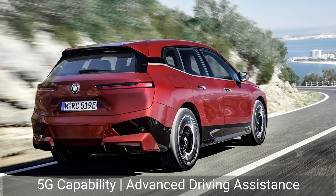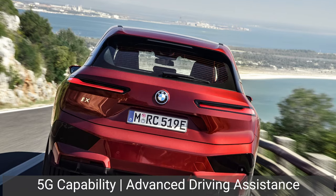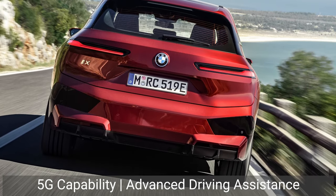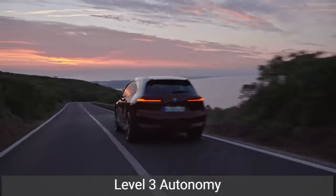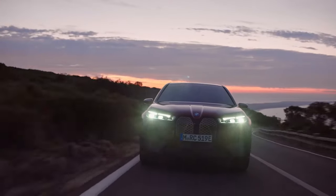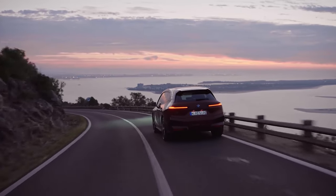Like the Vision iNext concept, the iX is committed to providing state-of-the-art connectivity and enhanced autonomous driving features. The iX is future-proofed with 5G capability, and BMW claims its sensors are able to process double the amount of data than the newest models in the brand's current lineup. The iX delivers level 3 autonomy, which means in certain situations it will be able to drive itself and make decisions such as overtake a slow-moving vehicle. However, the driver still needs to remain in control and ready to take over the wheel.